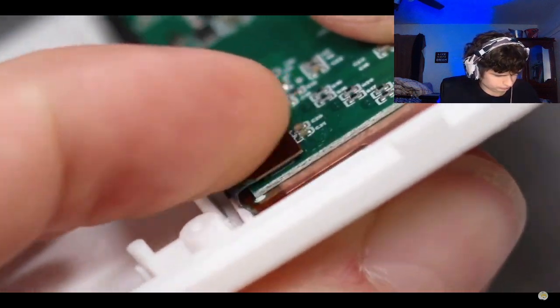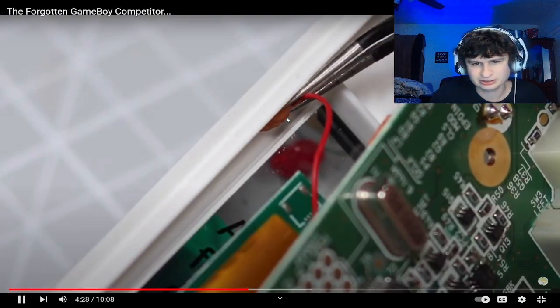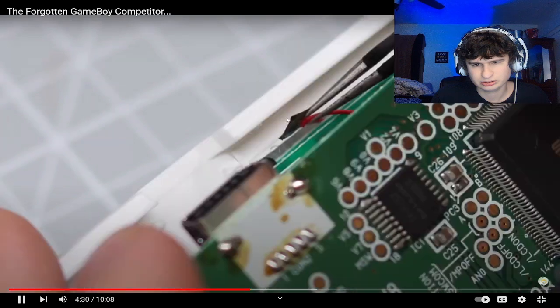Then I can connect the screen to the driver board and attach the little touch sensors to the top of the shell. Now, if you wanted, you can just screw the motherboard down and reassemble it.